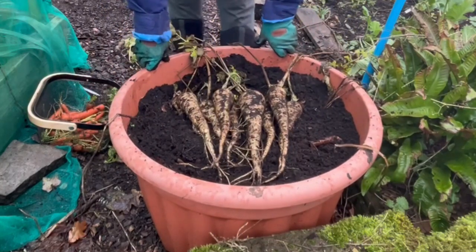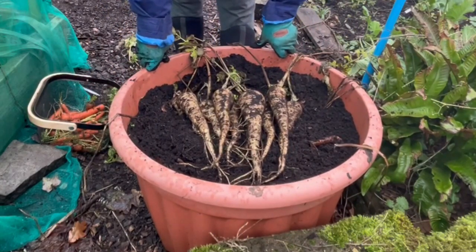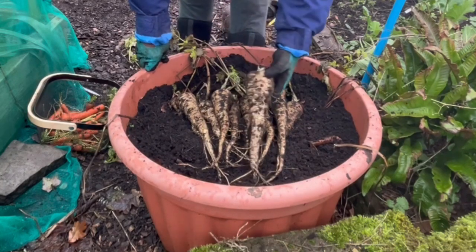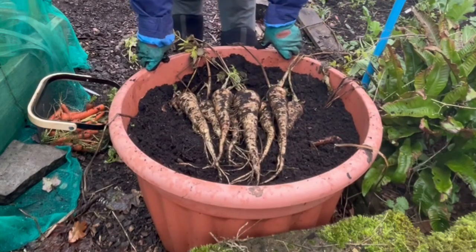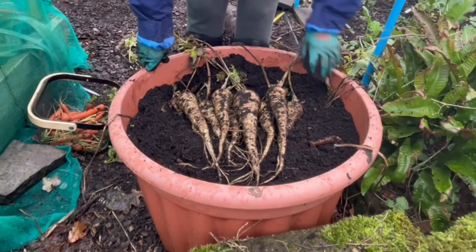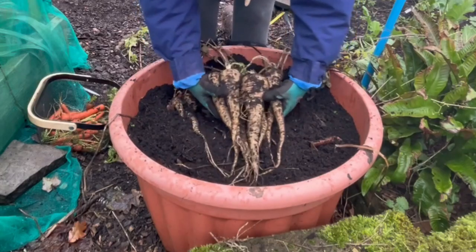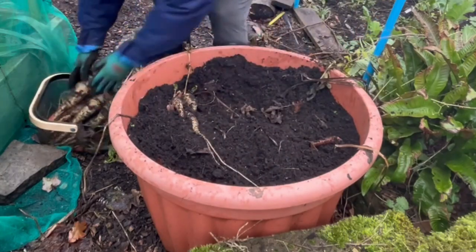Not a bad haul. That's not the first haul. I've already harvested a couple of times out of this pot. It's a 60 litre pot. So I am very happy with these. And these should be nice and sweet because we've had a few frosts. So, yeah. Excellent.